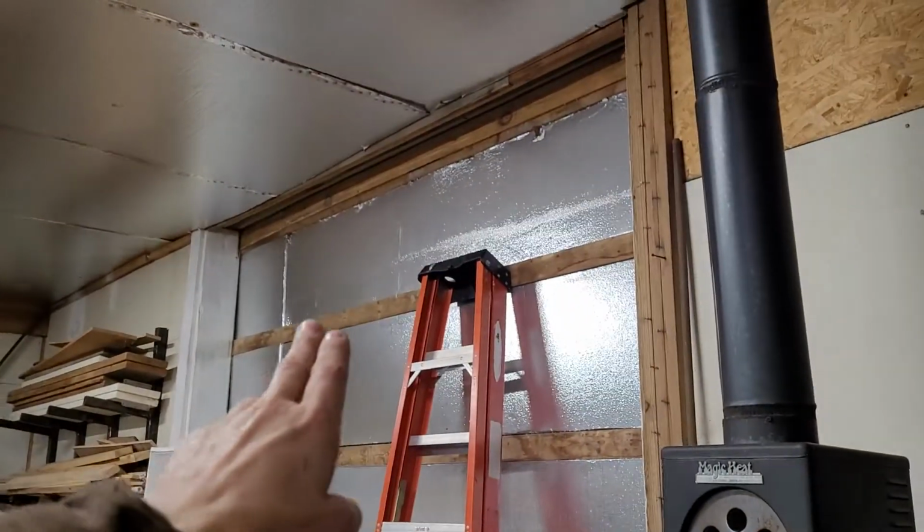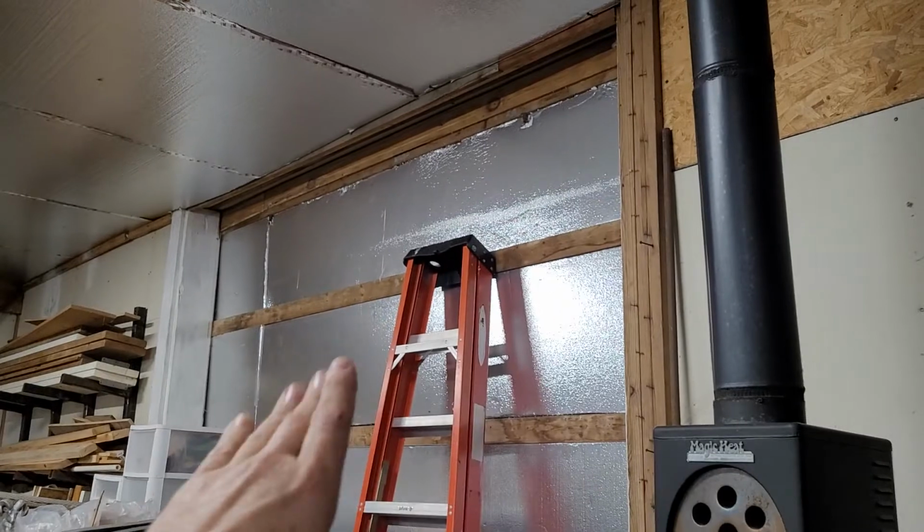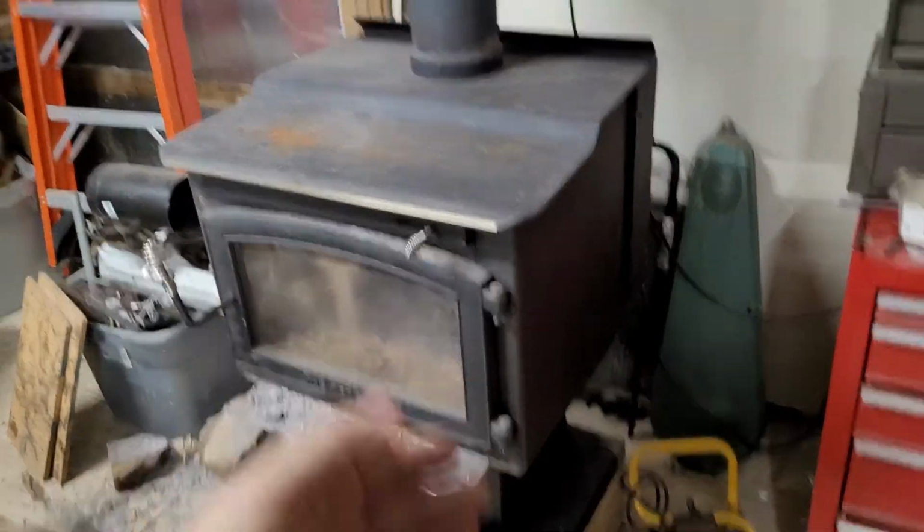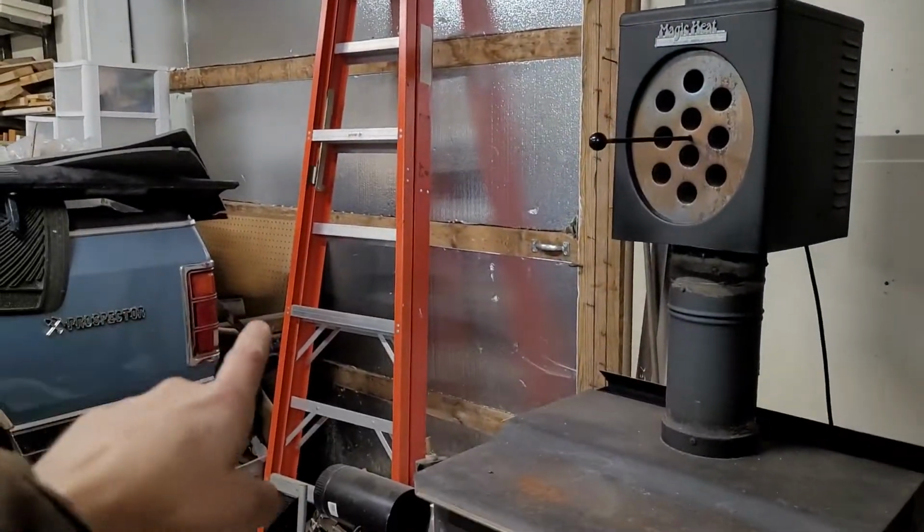These doors suck, by the way. If you're in cold weather, don't get the sliding doors. They're impossible to seal up. So if you care about heat, like I do, don't get those. So anyway, back to the truck. Yeah, butts right up against there.